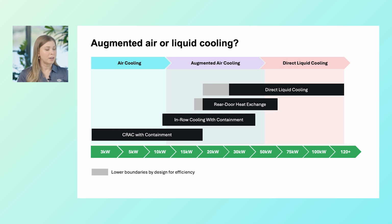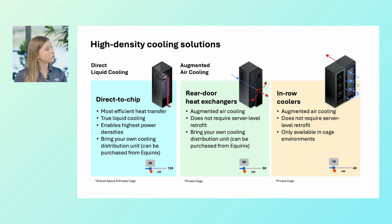And so there are some ways that we can support that through augmented air technologies like in-row coolers or rear door heat exchangers. But those do leverage liquid in the data center as well. So in some ways, they're sort of lumped in with liquid cooling, even though they aren't true liquid cooling at the chip. You're just extending that facility liquid infrastructure that backs our air cooling infrastructure today closer to the customer deployment.